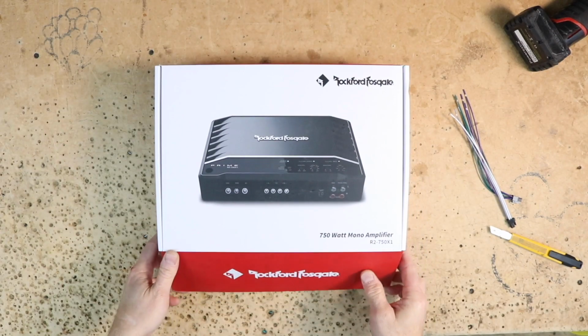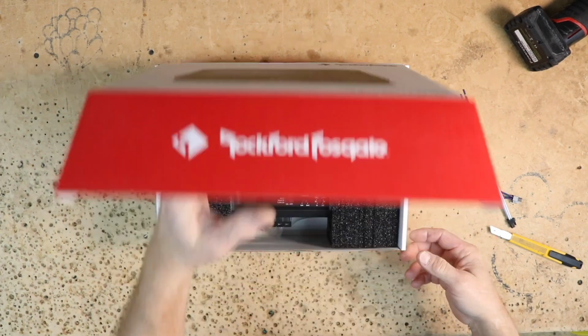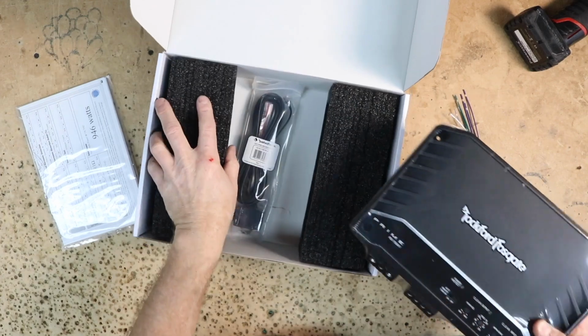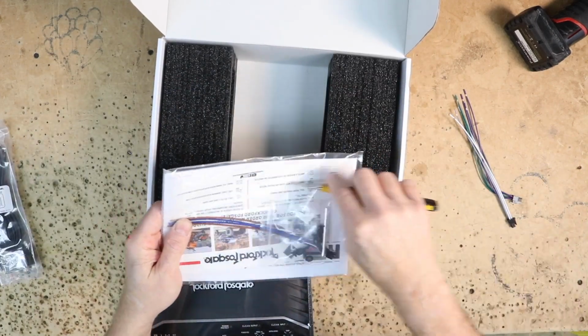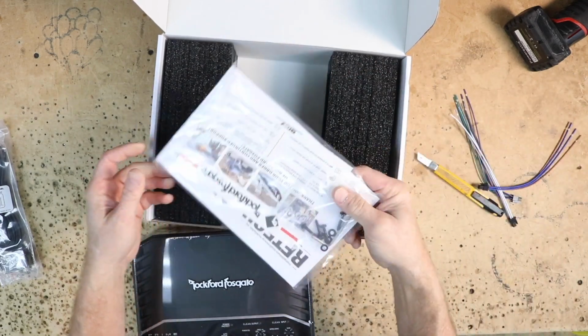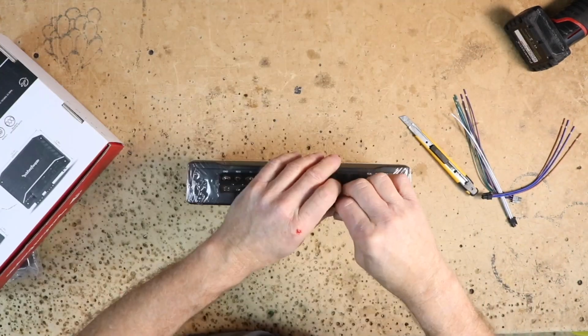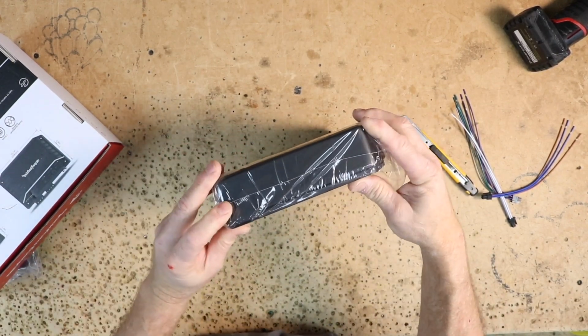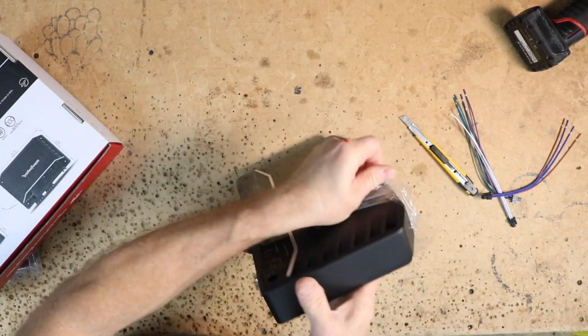The amp for the subwoofers is going to be the R2 750.1. Yes, as you can guess, it's a 750 watt amplifier. It uses high level to low level as well. It has the same high level to low level circuit built into it as the other amplifier. Comes with the Allen keys. At 4 ohms, it's 250 watts. At 2 ohms, it's 500 watts. And to get that 750, you want to run it at a 1 ohm load.